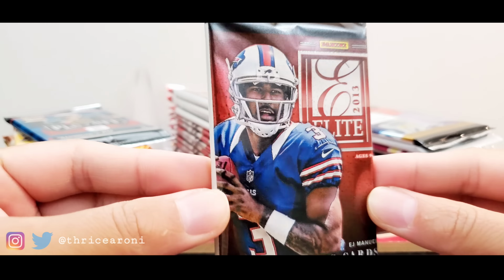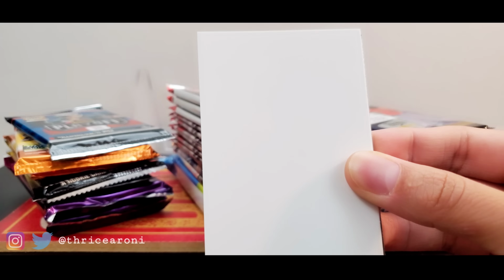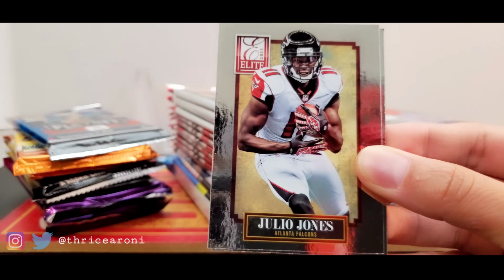But here's Elite 13. Got the microphone on. What is this one? Is there a filler? Of course, filler. Roddy White, Eli Manning, AJ Green, you got a Julio, and Mark Ingram. So out the gate, started off with the first pack out of the way.